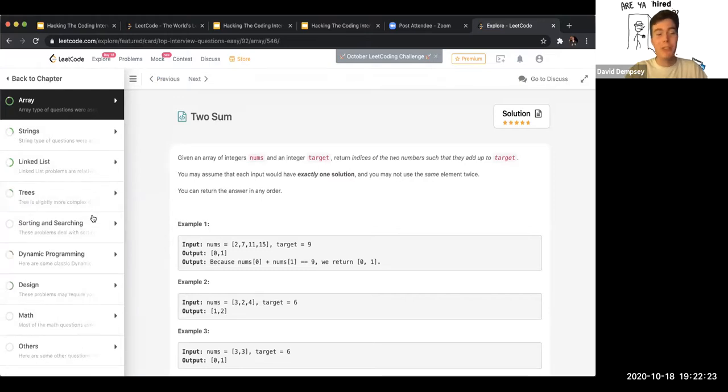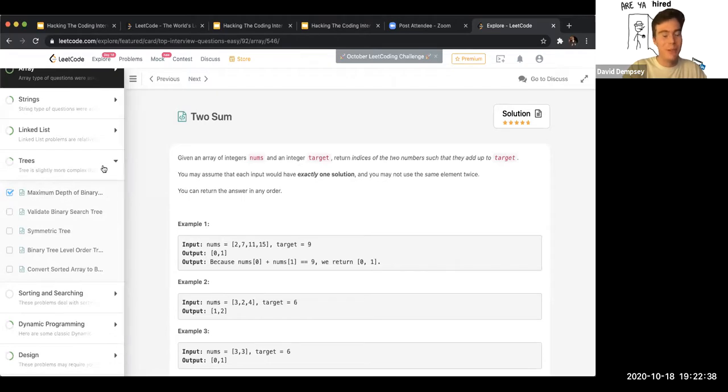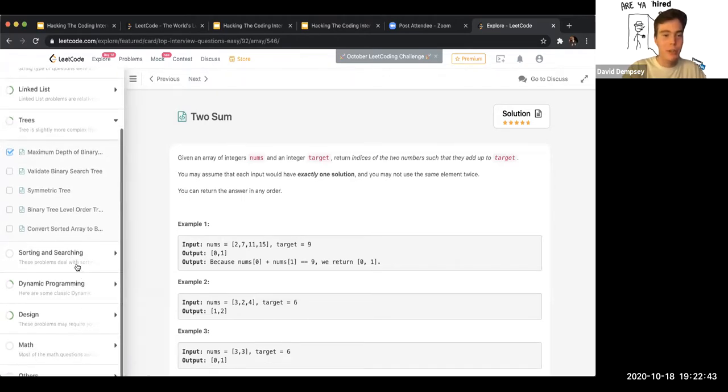Manipulating strings is also really important. Understanding linked lists. I think in general, just understanding your data structures is really important. If you haven't taken a data structures class yet, I will put some resources at the end of the presentation that you can use to practice data structures. But generally knowing your data structures is super important. Trees, another data structure. Various data structures involve trees, but you should understand how trees work, especially binary trees.